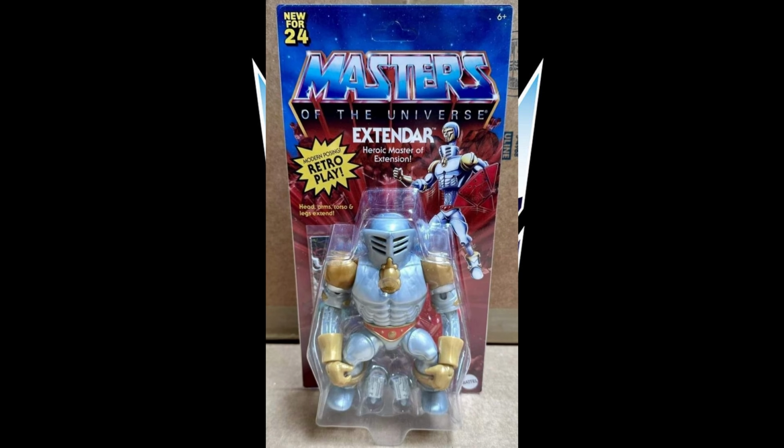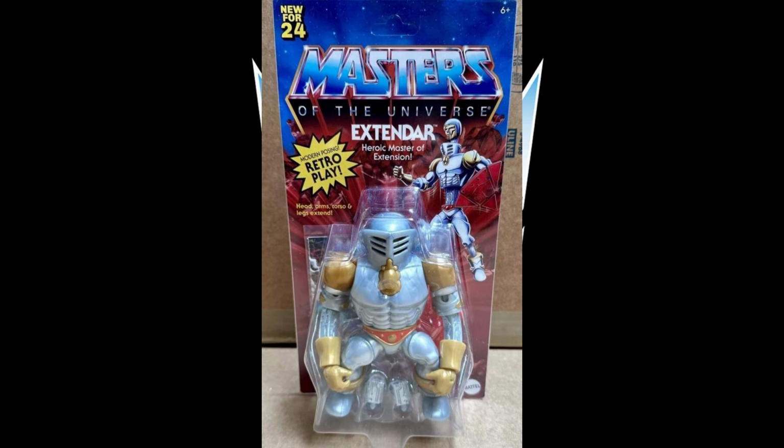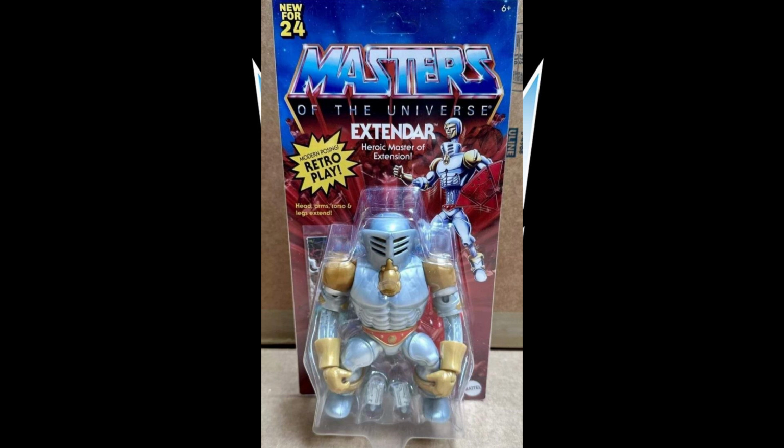So we do have some Masters news. This is Extendar, and we've got package shots of the Origins Extendar. And I'm going to say this: I think that Mattel is pushing through to the end on these, and I'm going to talk more about that too. But it seems like we're going to see, quickly, in a series of succession, more of these showing up. And I do believe that this isn't pre-orders. I think they've got the stock. That's all they're going to make. They're going to go to Mattel Creations. They're going to sell out. You'll never see them again unless you buy them on eBay, which sucks, but it's the way it's going.